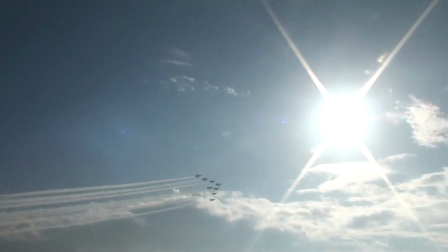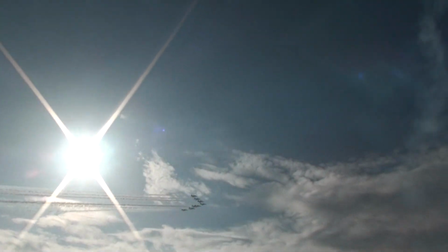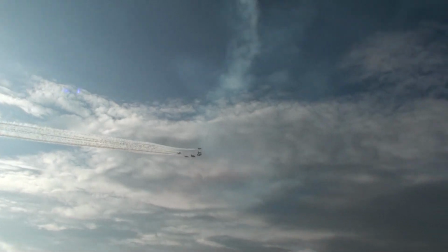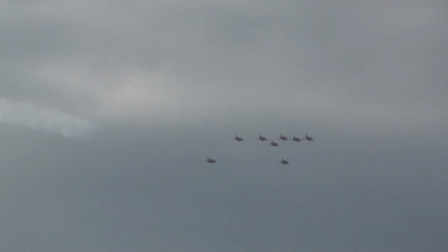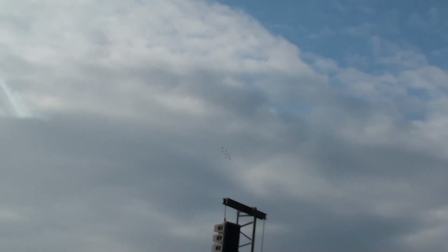Keep your eye on the team for a dynamic shape change. As Red 7-8 perform a rollback and change the shape from 8 Arrow into Vixen. As Red One brings the team round to the right, you can see he's in Vixen formation.